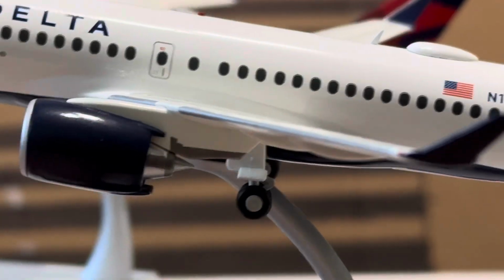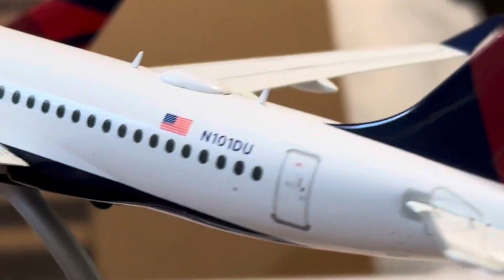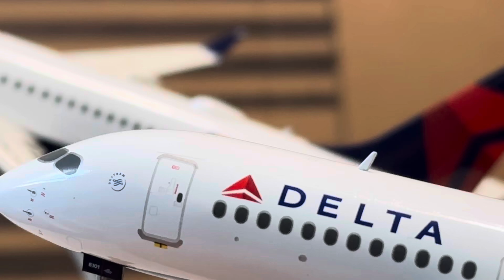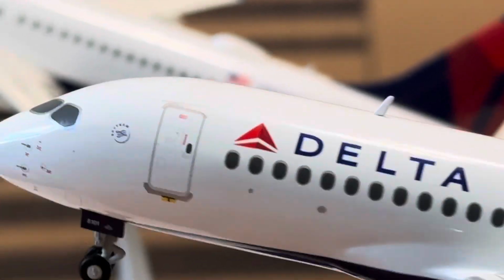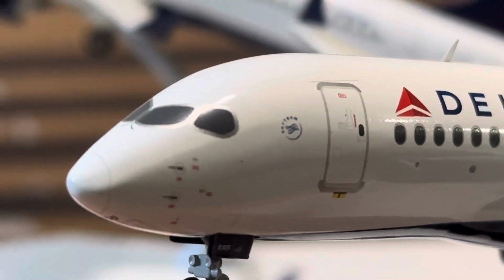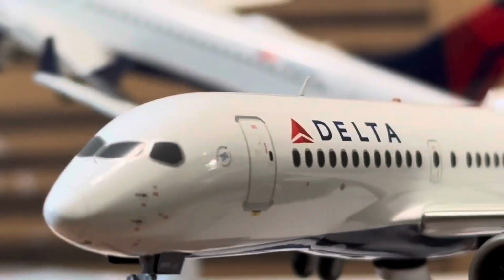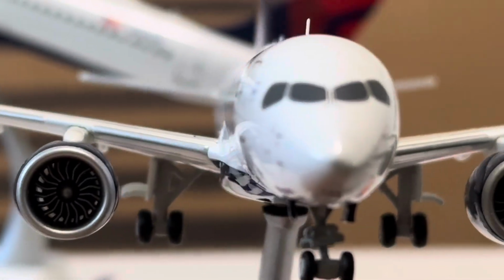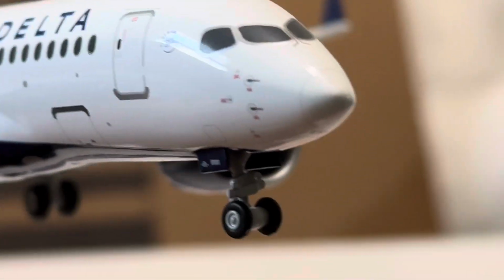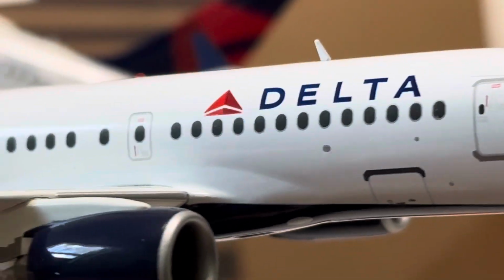I think it's got the 2x3 seating, yeah, 5 people across. These are nice antennas. Let's get that rounded nose looking really low to the ground. Landing gear is not removable.